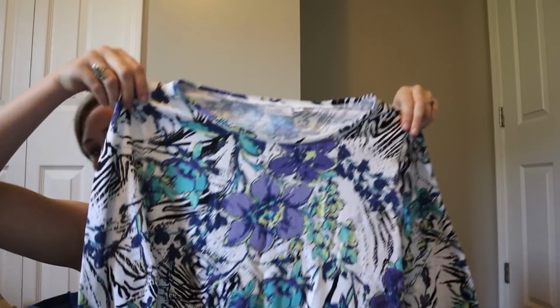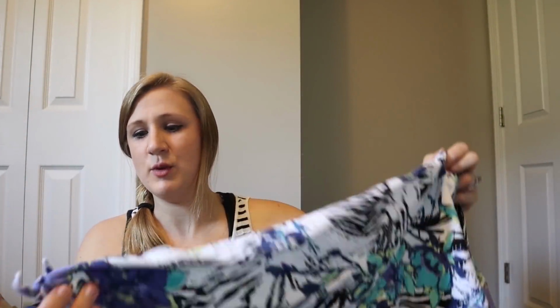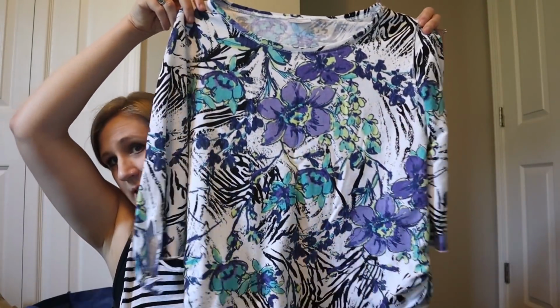Next piece is Hot Cotton. It's a size medium. I do like this brand. I like it in the larger sizes more, but again, price point, I went ahead and grabbed it. Just a floral print, sort of 3/4 sleeve with a cute little keyhole tie detail on the sleeves. Kind of like a tropical print. That's probably what I will put in my keywords.